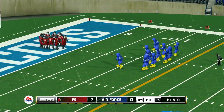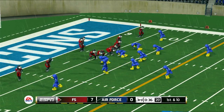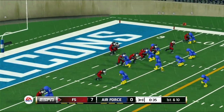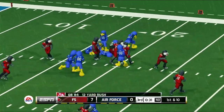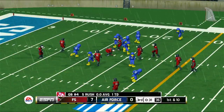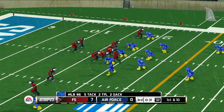We're about set to start things up again. Fresno State is up by a touchdown. Ready! And he tackles him hard at the 18-yard line. That's a deep 12 on the ball. First down.